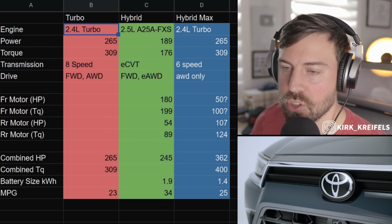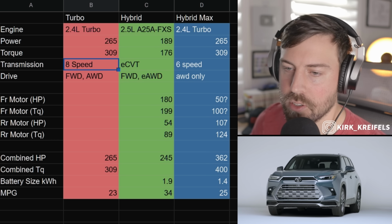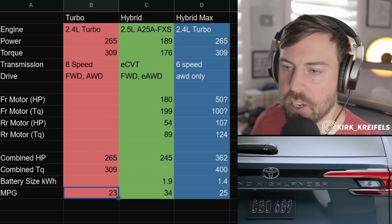So the base engine is a 2.4 turbo, 265 horsepower, 309 pound-feet of torque, mated to an 8-speed auto, which we see in a lot of Toyota Lexus vehicles. Front-wheel drive or all-wheel drive, and I'm expecting about 23 miles per gallon.